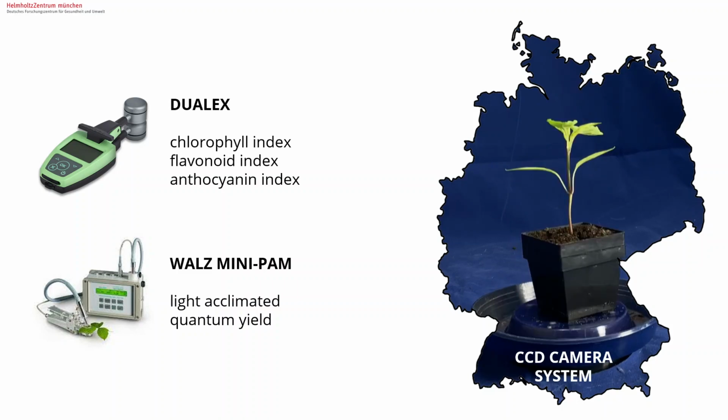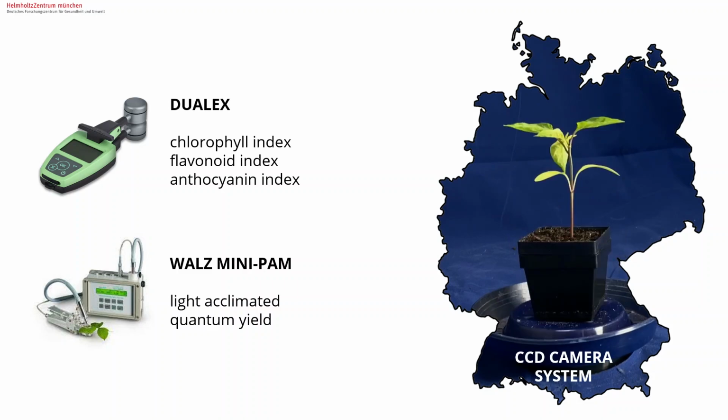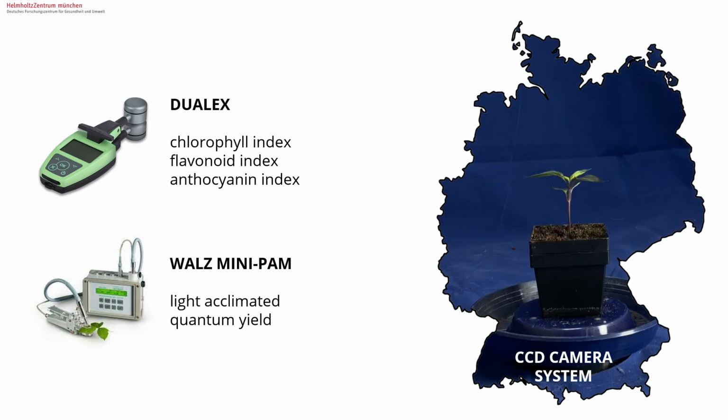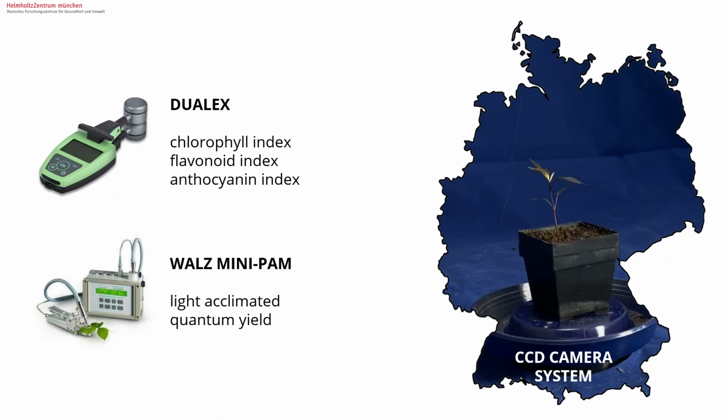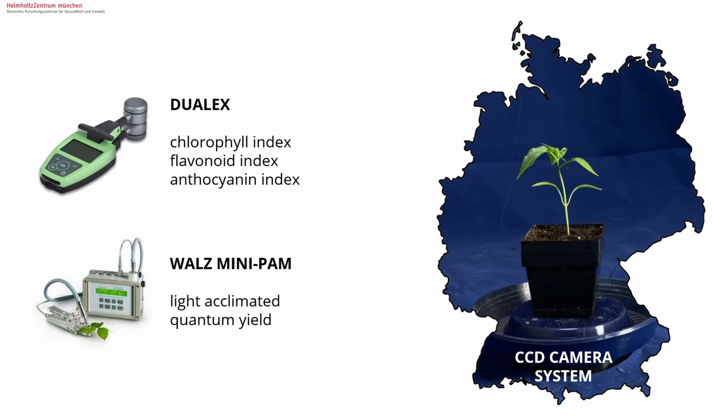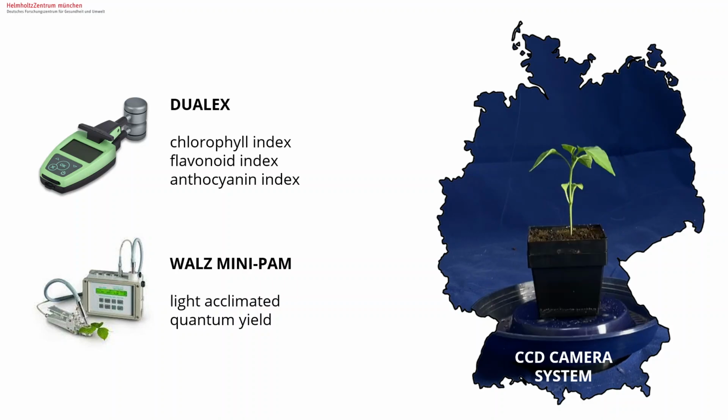Beside the pigment analysis, the light acclimated photochemical yield parameter of particular leaves was also investigated by using a Walz Mini-PAM instrument. The phenolic and carotenoid pattern of the leaves are also going to be analyzed by analytical methods.